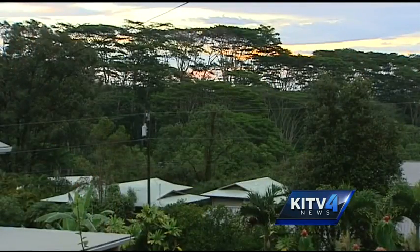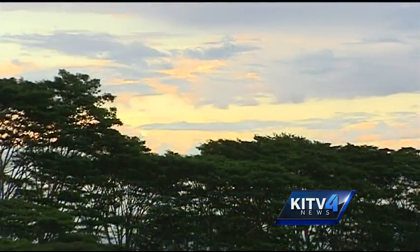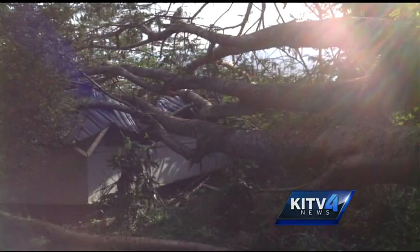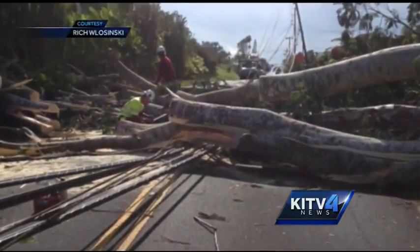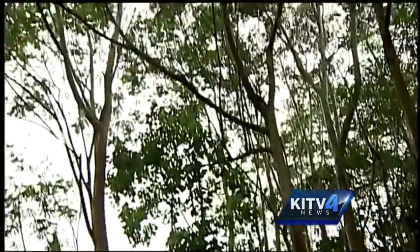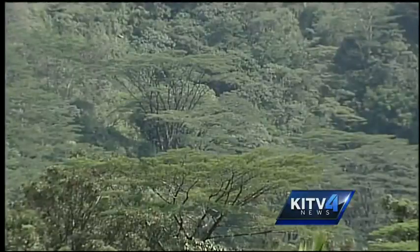During sunset, tall Albizia trees can strike a majestic pose, offering a breathtaking image of the Hawaii landscape. But they can also do this, still breathtaking, but only in terms of destruction. It takes out power lines, it's even blocked some of our major thoroughfares and roadways. Albizia trees arrived on the islands in the early 1900s from Indonesia. They were brought in to restore Hawaii's forests.